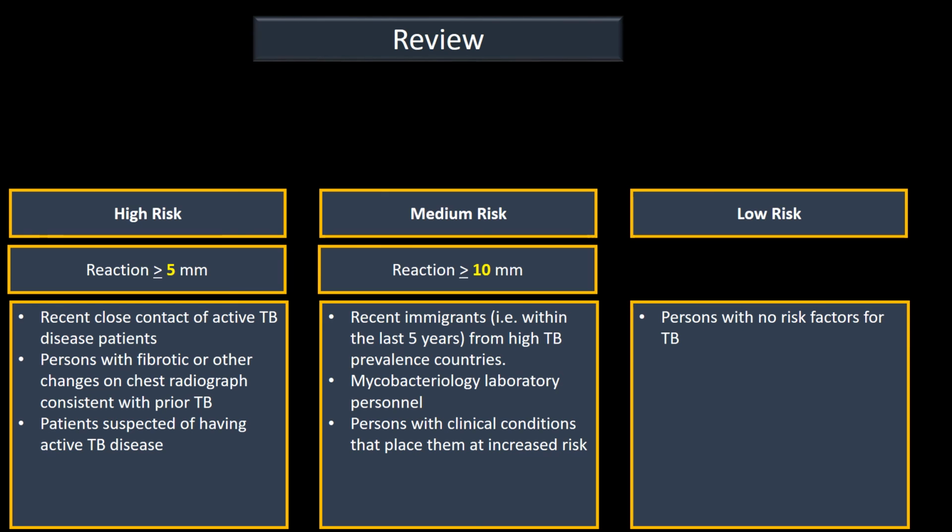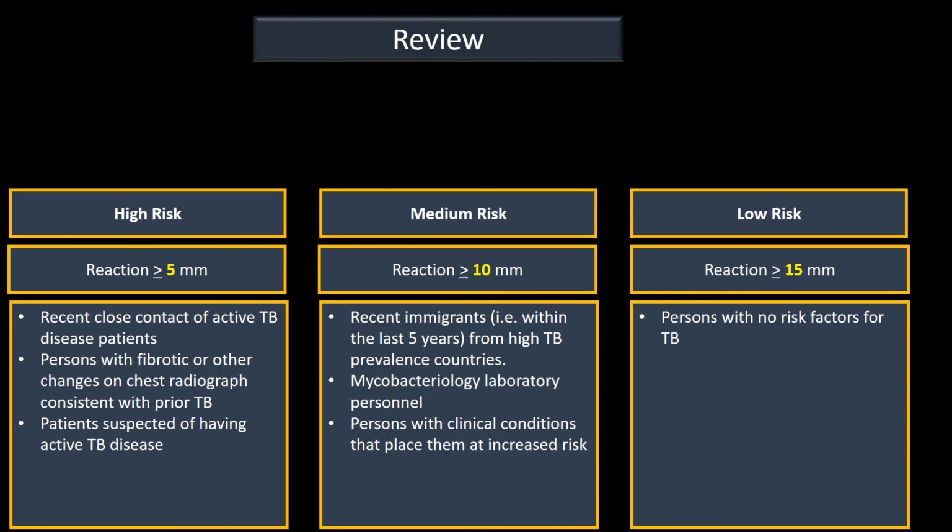Well, this is somebody with no risk factors for tuberculosis. So when do we call these guys positive? When they get to 15 millimeters. At 15 millimeters, we'll evaluate them for active TB and then start them on isoniazid more than likely.